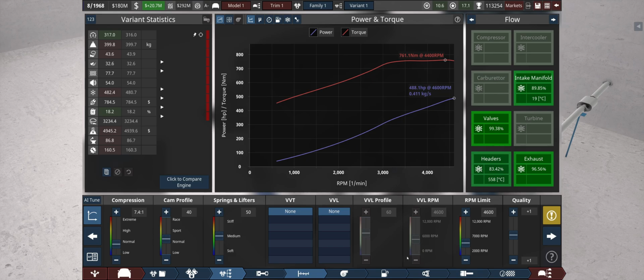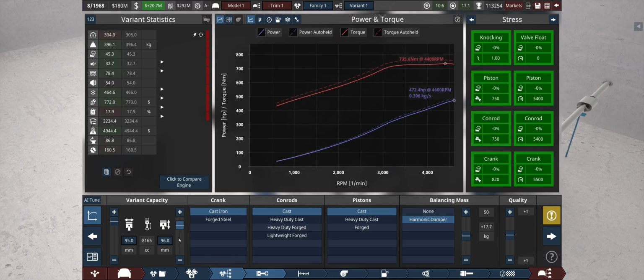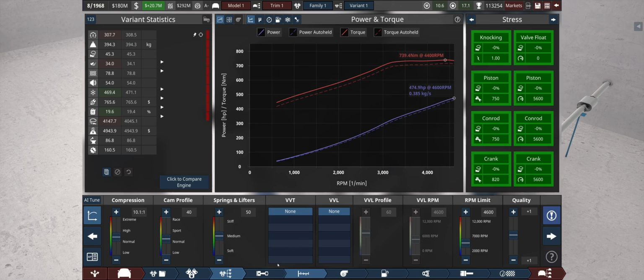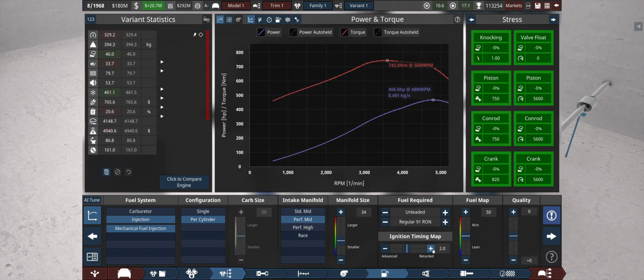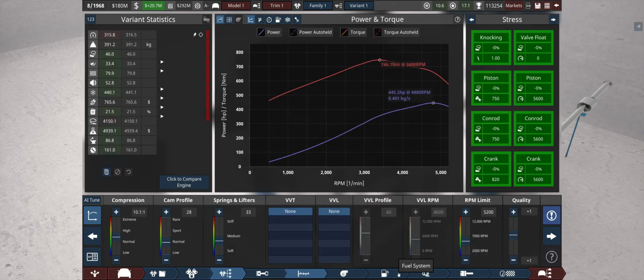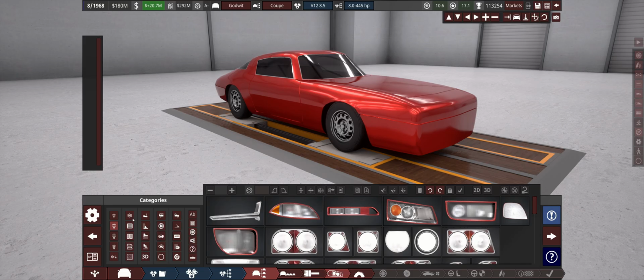Alright, we make way too much power. And pistons and conrods don't hold up as well, so maybe let's just reduce capacity a little bit. 8 liters looks better. We still have 20 Newton meters more we can use. Also for reliability reasons, let's go for retarded a little bit. Yeah, I think that looks quite alright. 445 horsepower and 746 Newton meters. And yeah, the name of course is the Godwit. And it's time for design magic, I would say.